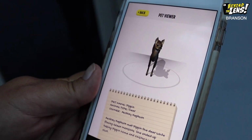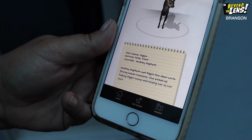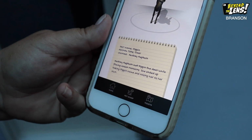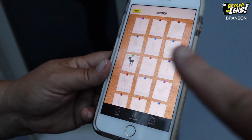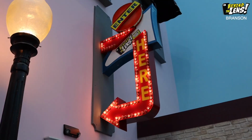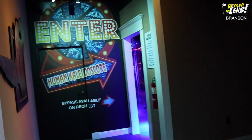So we just found this, and then it tells us the little fact about it, which is that Audrey Hepburn met Pippin the deer while filming Green Mansions, and she ended up taking him home. Now, after you find each one of the pets, it adds it to your little cork board so you'll know which ones you're missing. Okay, it's time though. Let's go inside. Into Beyond the Lens.